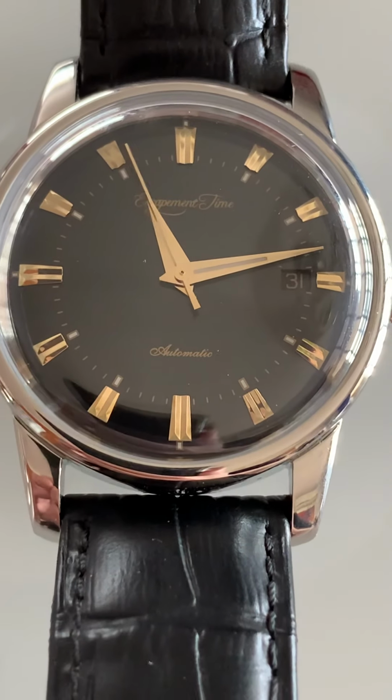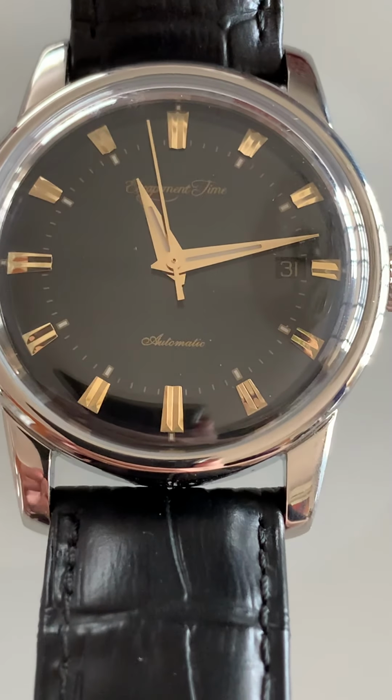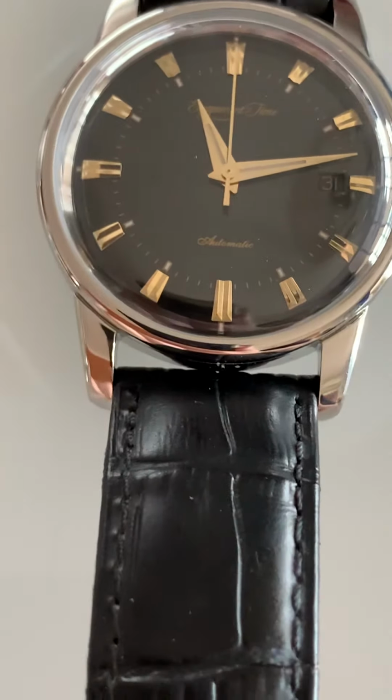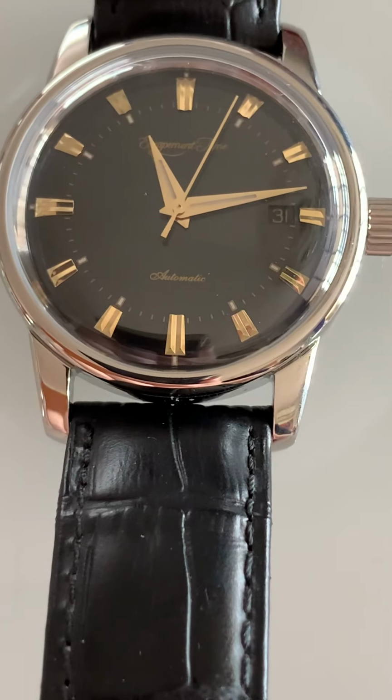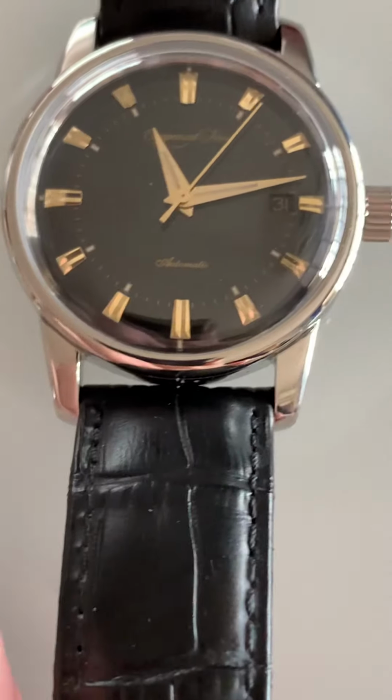It's a very readable watch in all light conditions. It does pick up reflections from the sun, but in spite of that, still very easy to read. Let me just turn it over again.